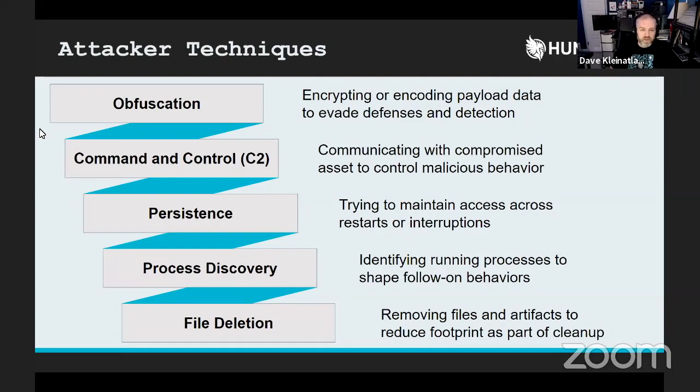And check that out. Some of the tactics that we're going to talk about in this presentation are listed here, and I'll go over them real quick. These are the most common ones you'll see. So obfuscation, real simple. We're going to encode things. We're going to make it hard to see. We're doing that to evade detection.